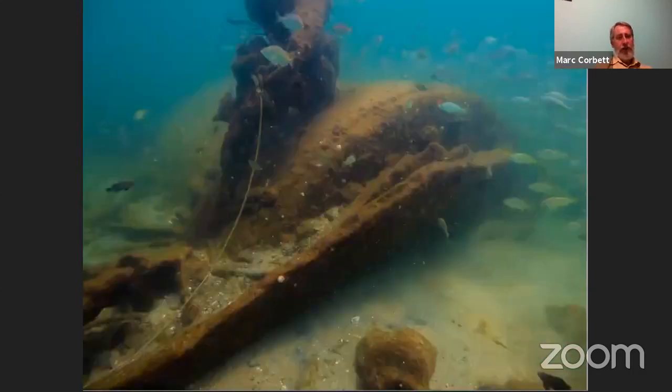This is one of my earliest photos of a large fluke anchor on the bow of the Explorer. This area has been covered by sand for many, many years. Boiler of the Explorer, about half buried in sand.